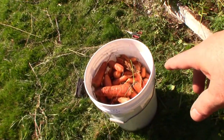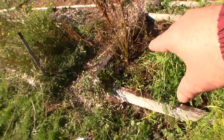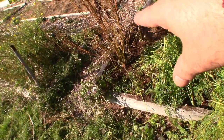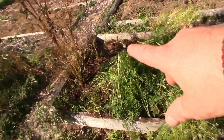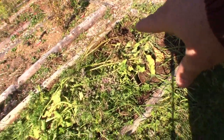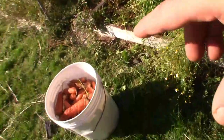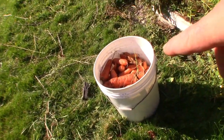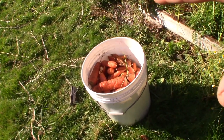And this is what I got. That bed wasn't even full because I didn't plant it right up to the parsnip flower seed plant. And down this end, they didn't germinate. It was about 3/4 full, I guess. This is the 35-liter bucket. So if that was in a 5-gallon bucket, it would have been completely full.